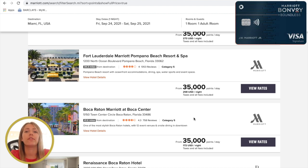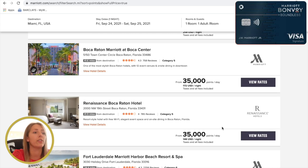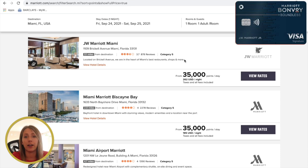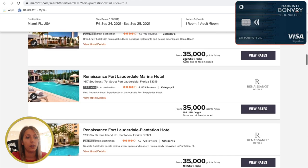If you really want to feel like you maximize the value out of your award night certificate, then you need to look at this. Now, this also includes all taxes and fees, okay? This is the final dollar. So we have 262, that's the JW Marriott Miami. Okay, so that's one good contender, 262.